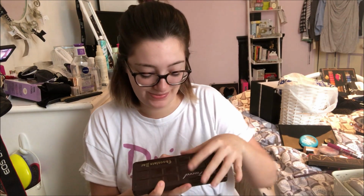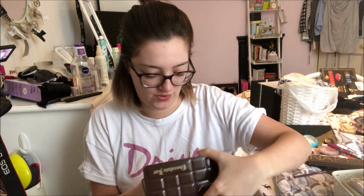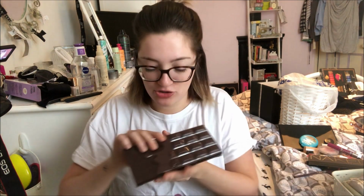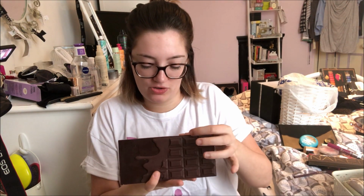I'm never going to get rid of my Too Faced Chocolate Bar palette because one, I love it, and two, I bought it in Sephora in Paris on my 21st birthday, so it's very sentimental. Then we've got like a dupe of that palette, which I'm also going to keep.